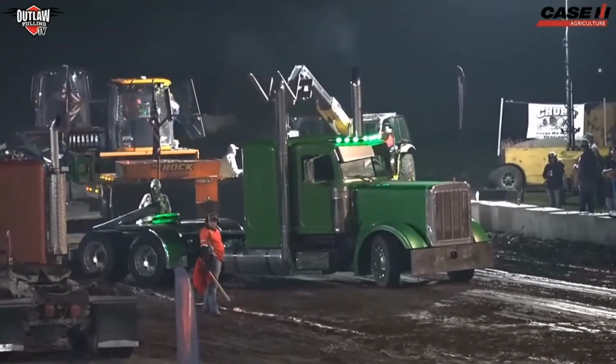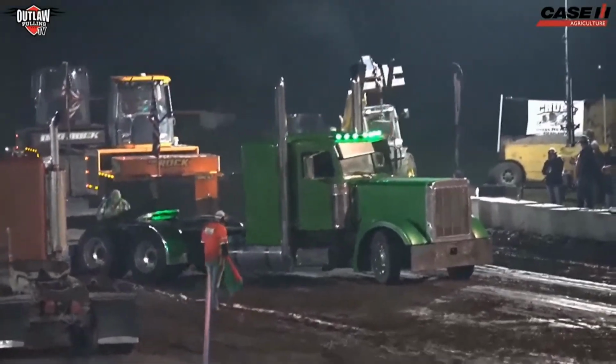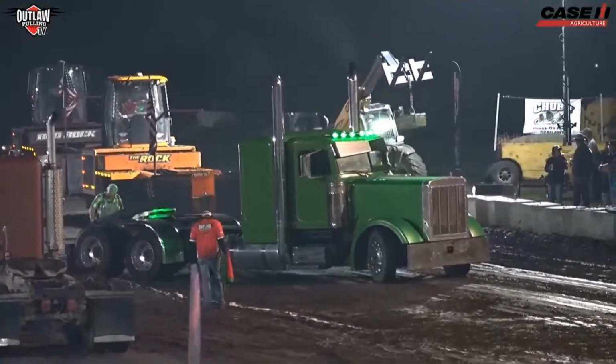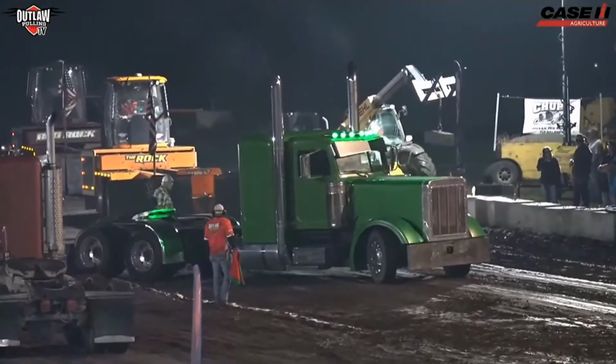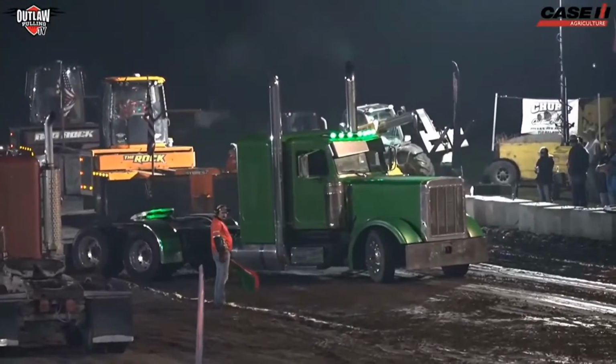What do you got to do to get to that level? That's pretty much all in this class. It's a all custom fuel system and everything, so it's pretty involved in that one.